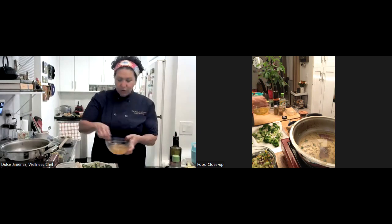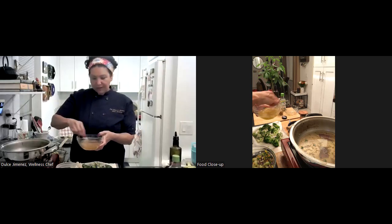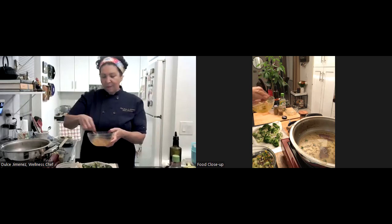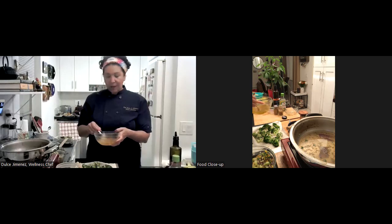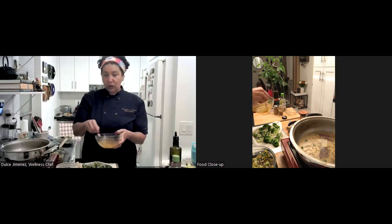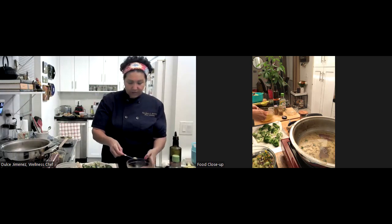I'm making it here in a bowl, but I will not put it all in my salad. I'm going to check my salad and see how much it needs. This is a salad that you can dress before you eat it because it's going to absorb all the flavors and it's going to be good tomorrow. But I don't like to put a lot. Then the moment I'm going to serve it, you can put a little bit more. I'm going to taste it.